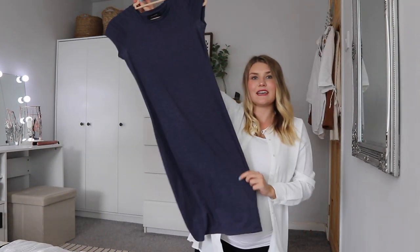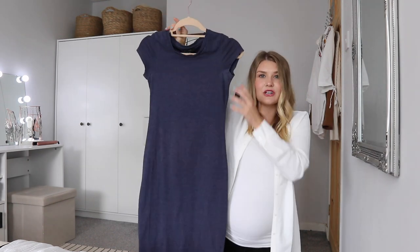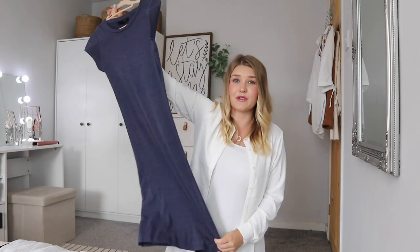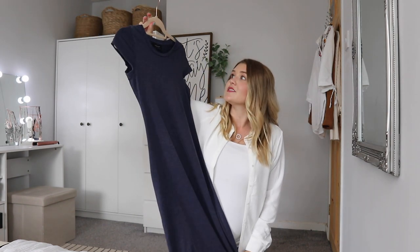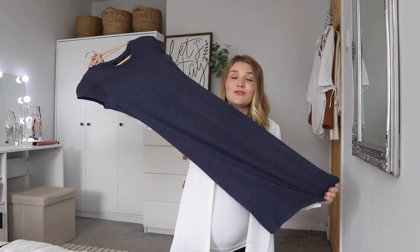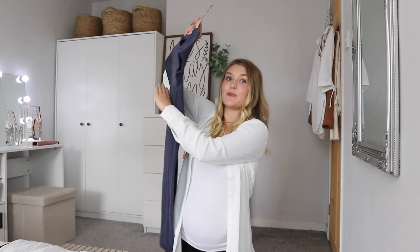Then just moving on to dresses. So I've got just a normal midi bodycon t-shirt dress. This is from Primark years ago. It's just a t-shirt dress. You can get them pretty much everywhere. You can get them on Amazon. And this is just such a simple staple that you need in your wardrobe anyway. This is not maternity, like I said, but it does show the bump off really, really nicely because it's so fitted. I absolutely love this.